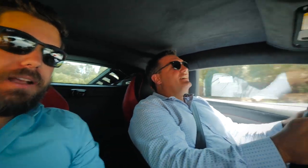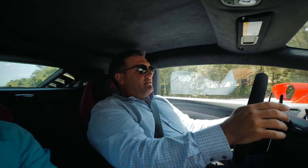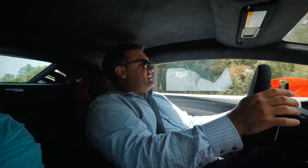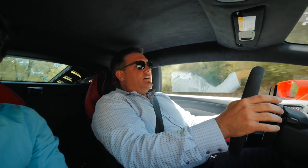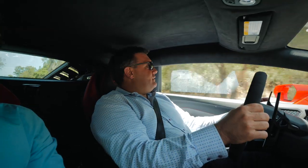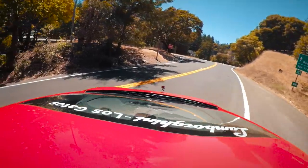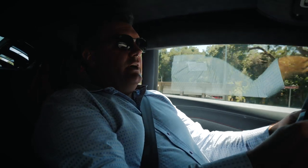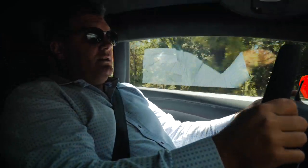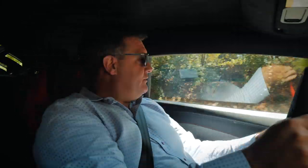Four-wheel drive. And four-wheel steering, yes. Four-wheel steering. Very efficient in the twisties. It basically makes the car feel like a short wheelbase car. I'll demonstrate that later, but the turning radius is phenomenal in this car because of the four-wheel steering, and it really helps in the twisties. It's mind-blowingly fun to drive.